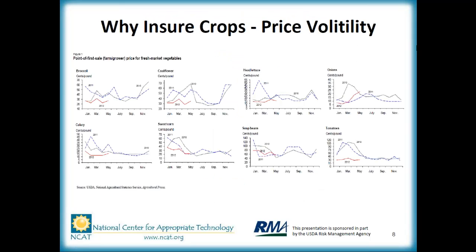So the other thing is to insure crops, as I said, and it has to do with revenue insurance, is that the prices are volatile. And prices are volatile not only for commodity crops, the corn, soybeans, wheat that we often think of. They're also very volatile for the specialty crops that folks grow. And these are just some examples of the variability in prices for some fairly common specialty crops, or vegetables, which are not commodity crops. And you can see that over the years there's significant variation in price. And that, of course, is a risk that farmers take.